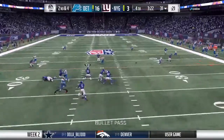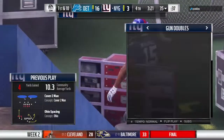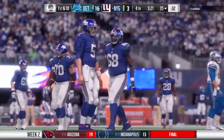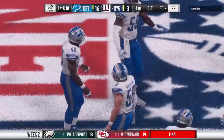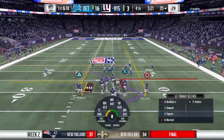Second down, Webb. And he'll find his man on the out route. That's Marshall. And he's out of bounds, able to take this one up to the 35. Just 4 yards on the pickup, but that's good enough to extend the drive. So the offense has it 1st and 10.